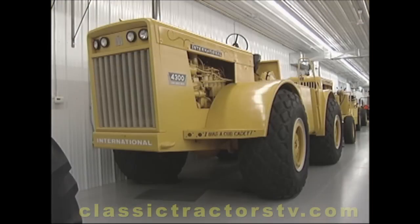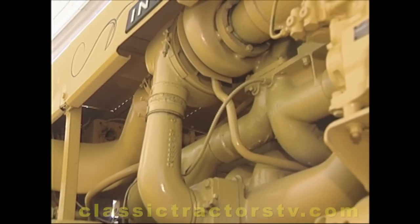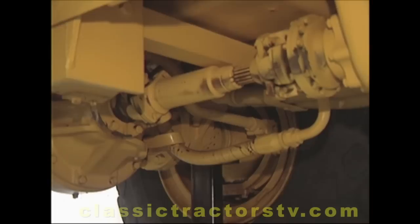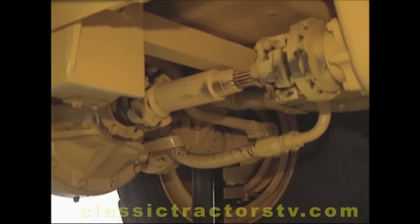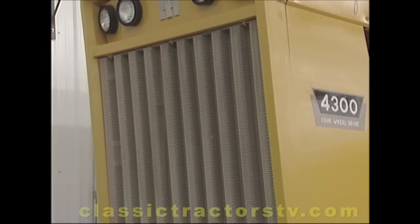When Jerry first got it, the big 4300 ran okay, but it didn't look so good. Mechanically, the engine, like I say, is in beautiful shape, runs great. Transmission, rear end, and all that were fine, but it wasn't pretty sitting on the truck when I got it. In fact, it made me wonder what I did.